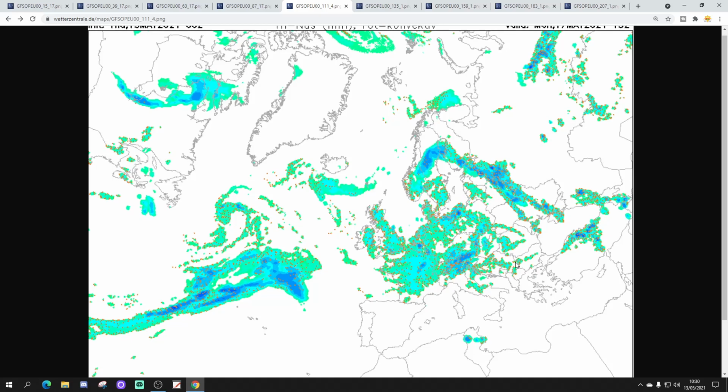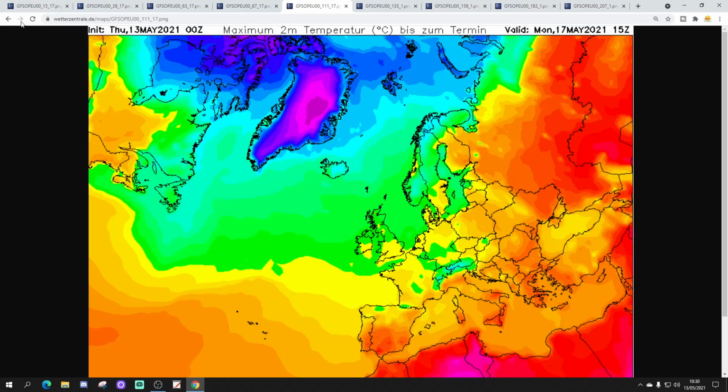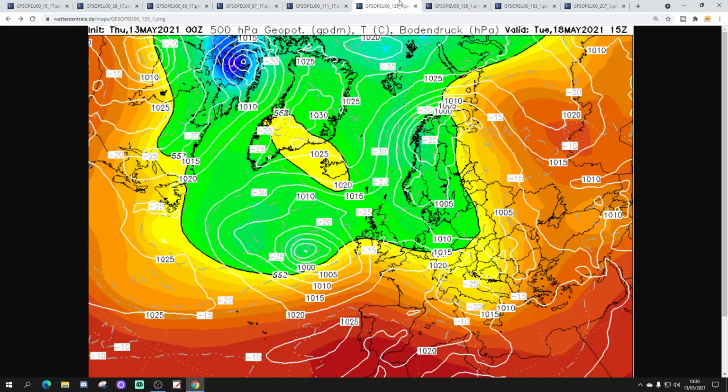An unsettled scene away from Southern Europe, where it will be mainly dry through the Med. Temperature-wise, coolest again through northern, central and western parts of Europe, hottest in the east, and again down through the Med, and particularly into North Africa.